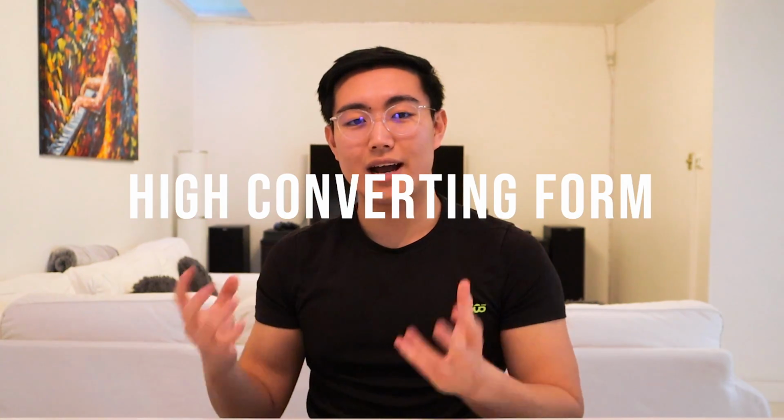And lastly, a high converting pop-up form. This is a huge mistake. Not only will it decrease the conversion rate of the pop-up form, but also increase the bounce rate of your site. A pop-up form is designed to grab attention, it's designed to be intrusive to the user experience.